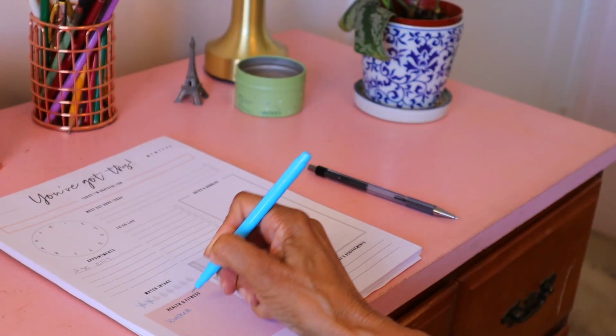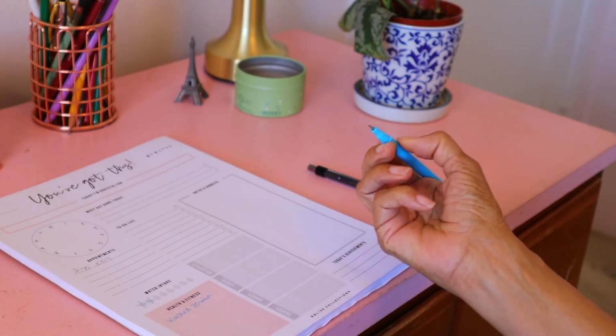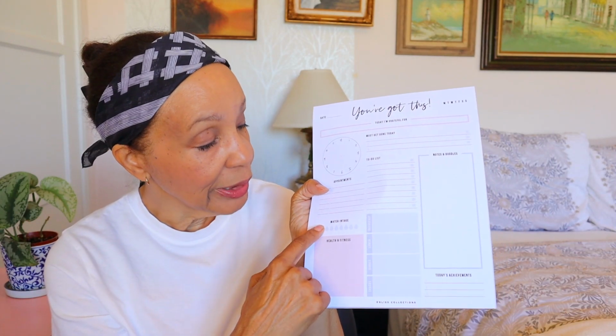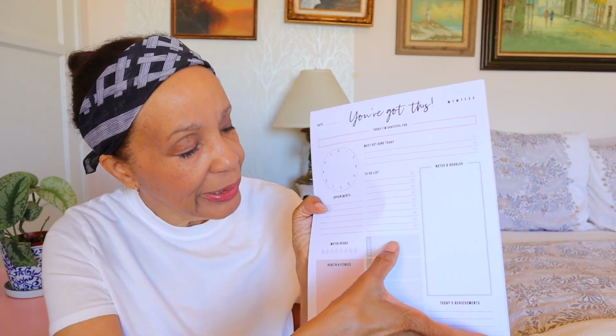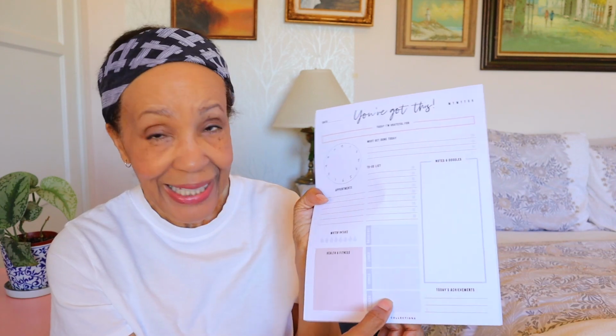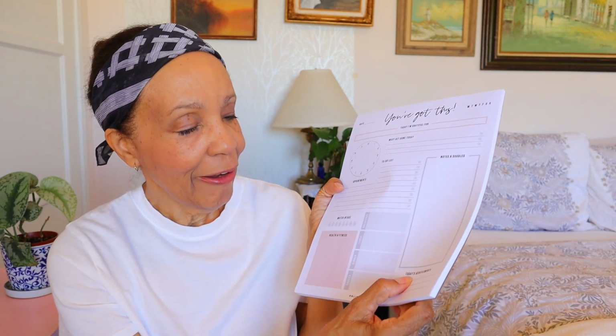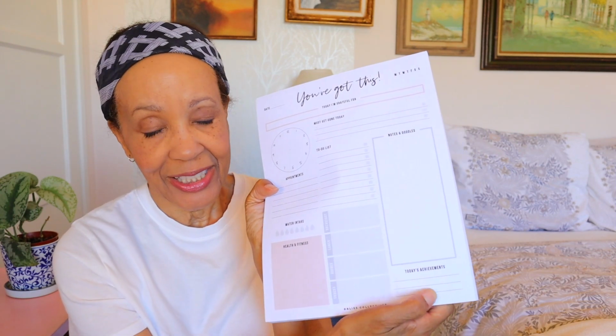And down here you have your health and fitness, and then your water intake, which I have really been using. And then if you really want to get into the weeds, you can write down your breakfast, lunch, and dinner, and snacks for the day. And then at the end, you have today's achievements.